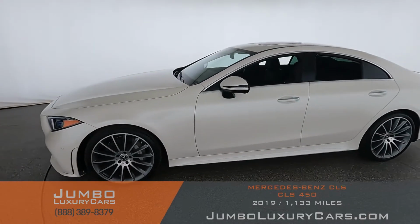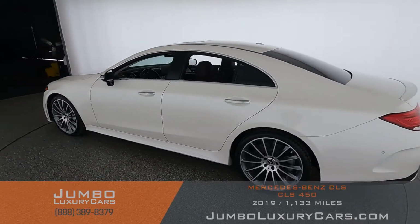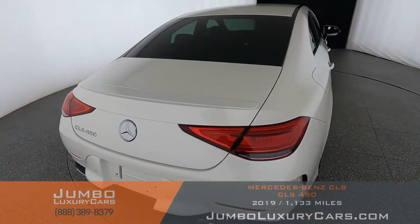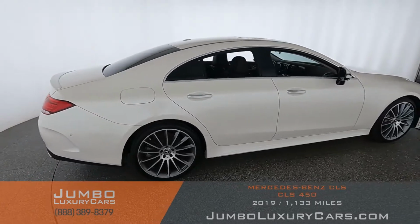Here's the 2019 Mercedes-Benz CLS 450, stock number 9175. This vehicle currently has 2,196 miles and according to Carfax has been branded a buyback lemon with no accidents, no damages, with two previous owners.